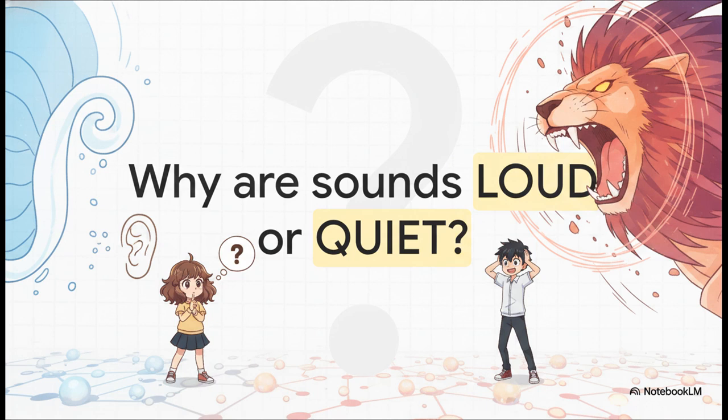But here's a brand new mystery for you to think about. Two sounds can travel through the exact same air, but one might be a tiny, quiet whisper, and the other might be a massive roar that shakes the whole room. Why are some sounds loud while others are so quiet? Well, we're going to figure that out next time.